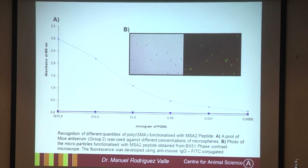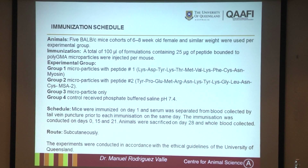We put a different quantity of the particles, and then fluorescent antibodies against the peptide, in order to see if they were functionalized. They were functionalized. We can see that here in the photo. And then we use these microparticles to immunize mice.